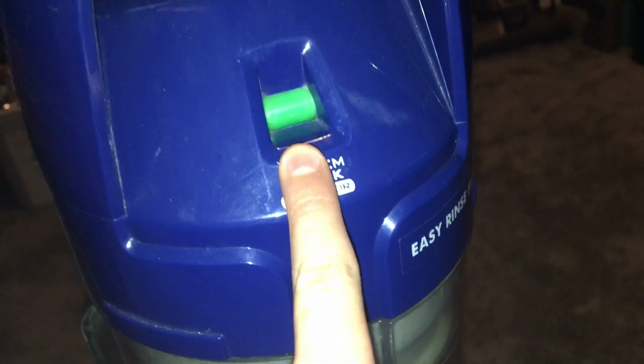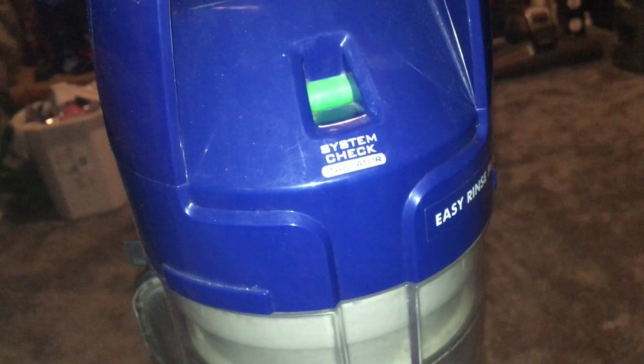System check indicator is broken. I don't know what's wrong with it. It doesn't work anymore. If you put your hand on the end of the hose, it doesn't do anything. I think it goes up a quarter of the way, and when you put your hand on the hose, normally it'll go all the way up. So I think I just need to take it apart and clean it. I'm going to assume some dust got in there.